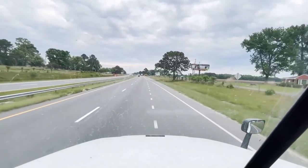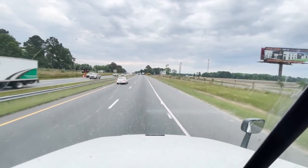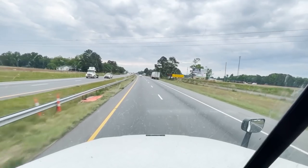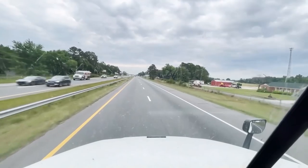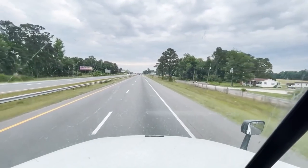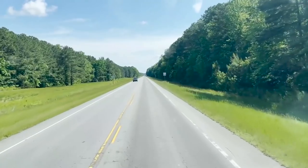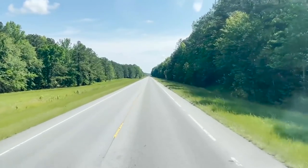Thank you, White Chevy, for moving over for me. Mr. White Chevy, let me go ahead and move over right here for this guy. Safety first. Then I'm gonna get right back over. Alrighty then. Let's head to Cofield. Sucks to be him. Ain't got time for no speeding ticket.